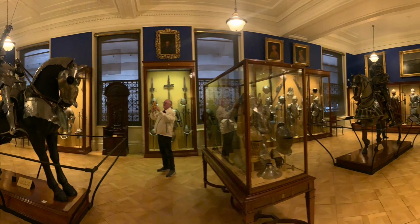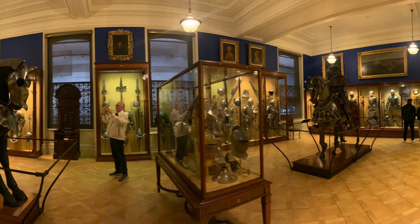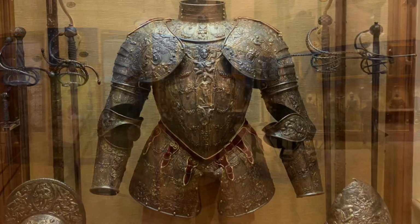As I've said, I've now seen this armory 4 times, and I still wonder at the implements of war made breathtakingly beautiful by ancient artisans.